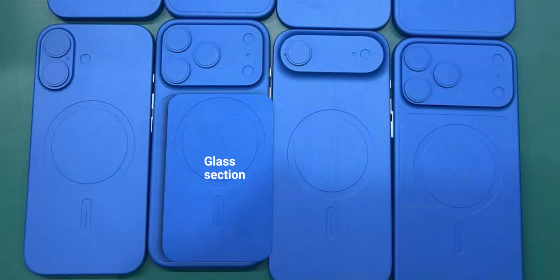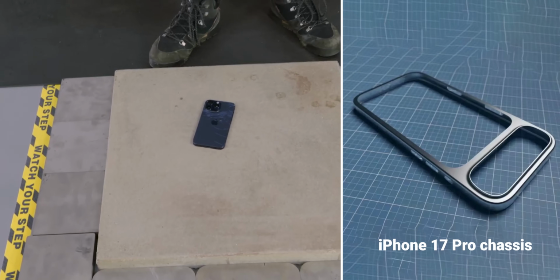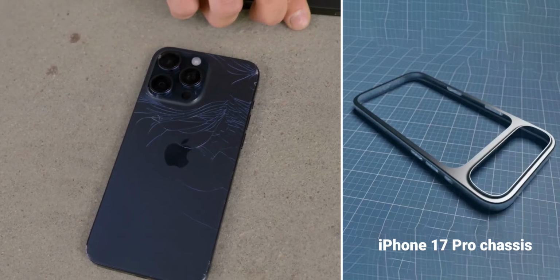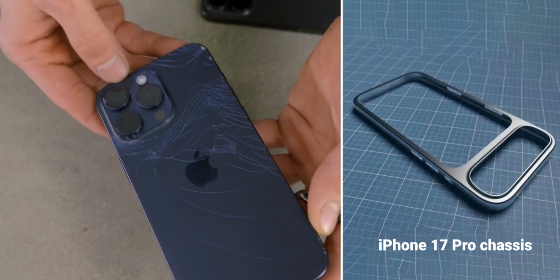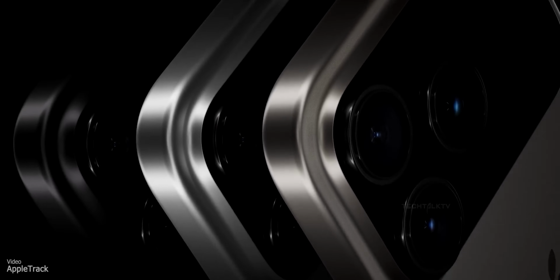And what's up with the half glass, half aluminum back? I get that Apple is trying to improve durability here, keeping glass only in the center for wireless charging while reinforcing the rest with aluminum could mean fewer shattered backs. And that's a solid move. But let's be honest, the execution is questionable.